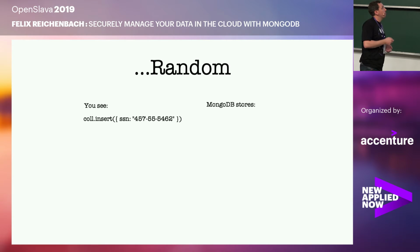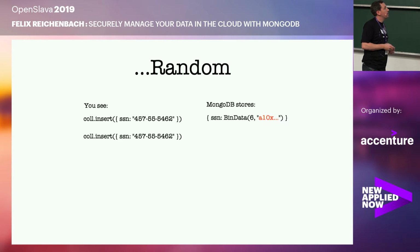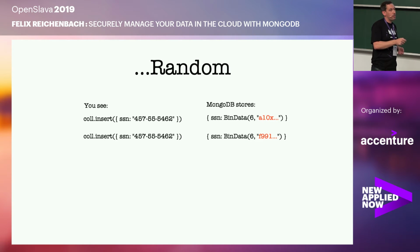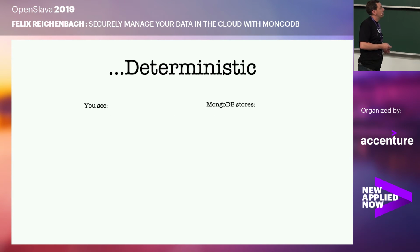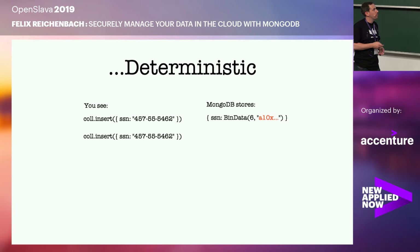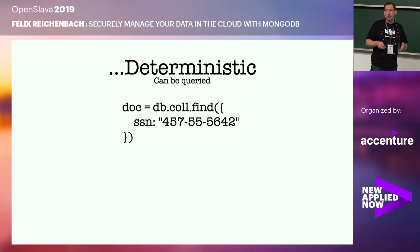Now, how does it work with random? We have the social security number, and when we encrypt the data, we will use a random seed, which means whenever we insert the data, we'll get different binary values, so we can't search for that data anymore. Now, if we use deterministic, we get the same key, and the only difference basically is that we always use the same seed value, which means we will always get the same result, and we can then just search for the exactly same ciphertext in the database. You can put an index on it, you can go and search for it just like any other field.